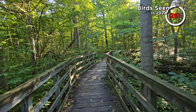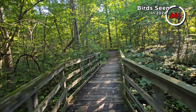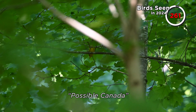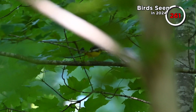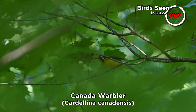Off camera, we suspected the identity of the next warbler, but we weren't confident enough in the early light and foliage to call it on camera, so you won't hear us reference this, but... Possible Canada. Yeah. New bird for the year, Canada warbler.